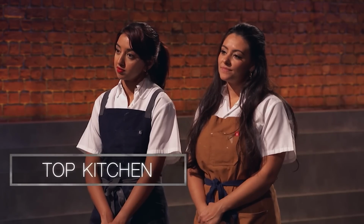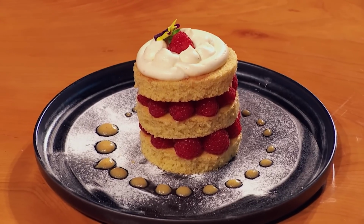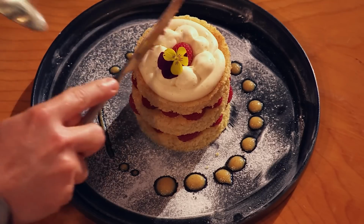Should we move to the top floor? Yes. Let's start with cornmeal cake. This is done with a puree of peaches, and then there's a creme patisserie and the peach puree around the outside. I love the height on it. It looks fantastic. I love the structure of this. Really impressed.